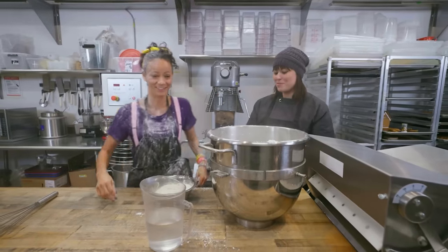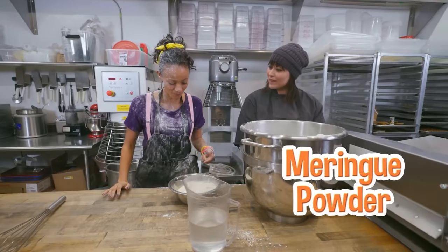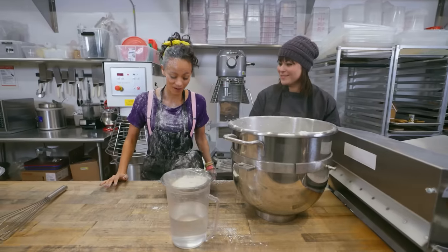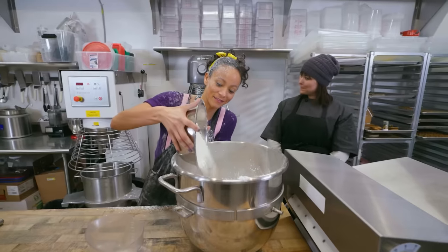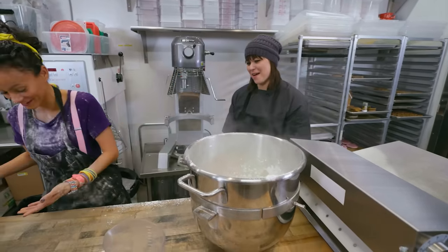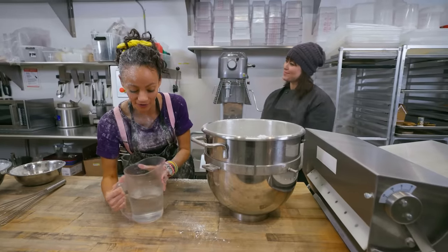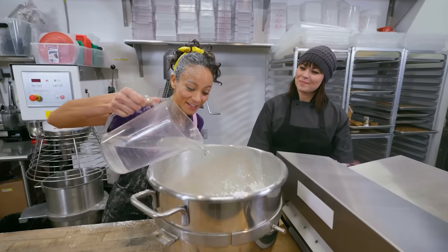Oh, you look great. The next ingredient is meringue powder. Whoa, what is that for? That's to make the sugar whip together into icing. Whoa, okay. Maybe this will make such a big mess. Oh no, that was much better. Yeah. Last but not least, we need the water to liquefy it. Oh, okay, the whole thing? The whole thing. Some water.